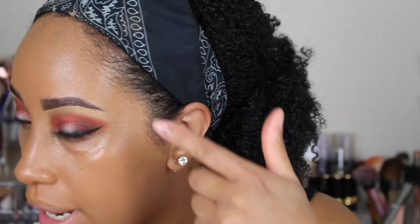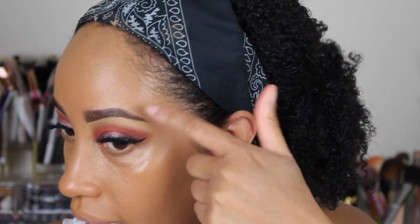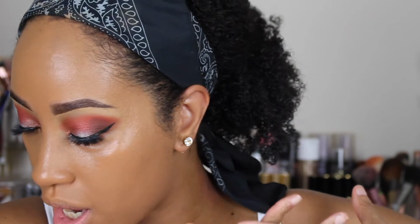Now, if we're talking about the cleanup of the texture on this side, I don't know if you guys can see that. I do feel like on the Natural Radiant side, you can see it a little bit more than you can with the Light Reflecting side. I think I'm gonna do more of a cream-based look today and then go over everything with powder.